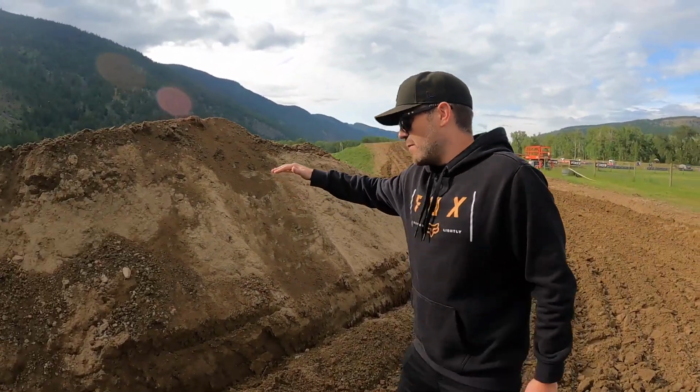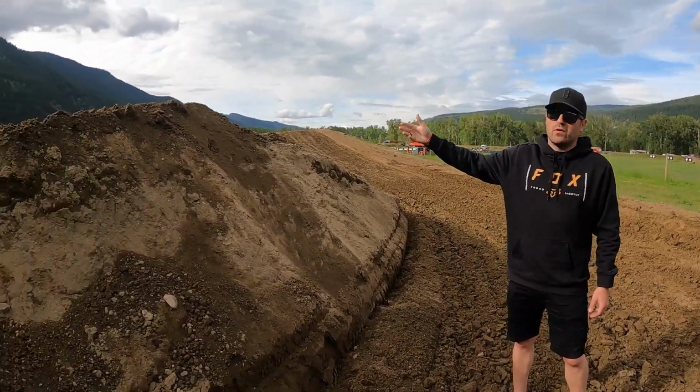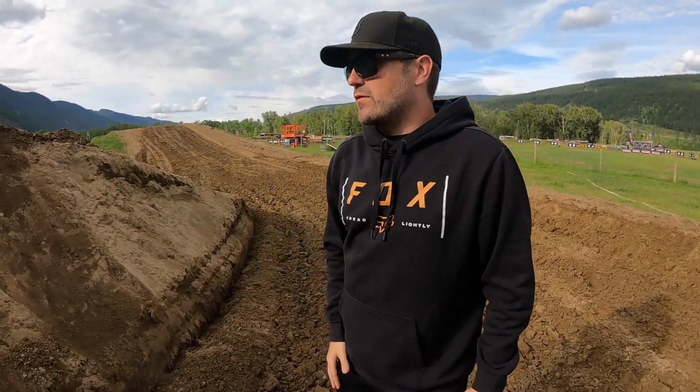We're here in another section of the track. Just to give you an idea of the size of these inside lines, you can compare them here. I'm about 5'10", 5'11". You can see these ones are well over 6 feet, 6.5 feet tall. So we'll see if they're faster or not, because going higher doesn't always mean faster, guys, right? It's kind of an option.